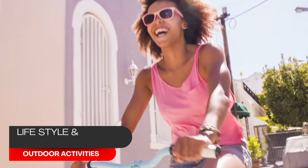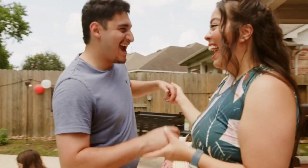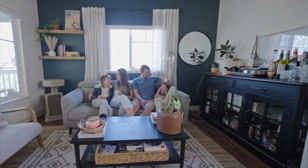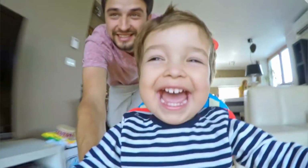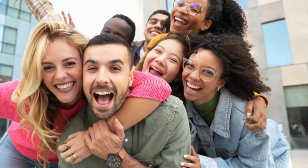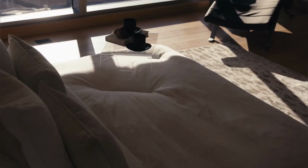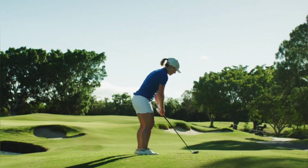Number 7. Lifestyle and outdoor activities. Australia offers a more outdoorsy lifestyle, with stunning beaches, national parks, and a strong sports culture. Activities like surfing, hiking, and camping are popular, and sports like cricket, rugby, and Australian rules football dominate the scene. The UK, while not as outdoor-focused, has rich historical sites, museums, and cultural activities, including theatre and football, soccer, which is a national obsession. The UK's countryside is great for hiking, but the unpredictable weather can sometimes limit outdoor activities.